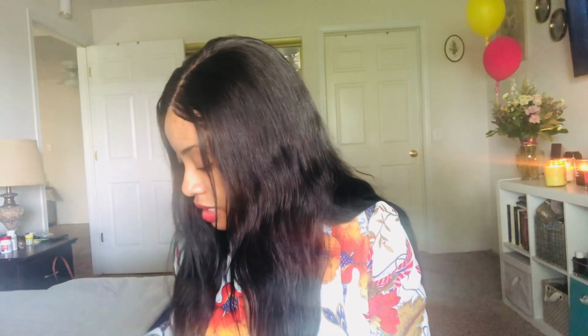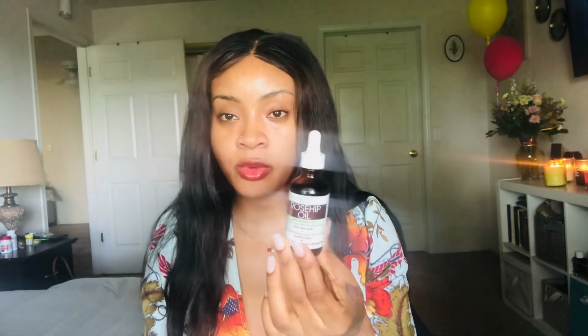And then the next thing that I also use is my rosehip oil for my face. I use this because it's an anti-wrinkle oil and it has vitamin C and it's anti-aging as well. Like I always say, don't wait until you're 40 or 38 to start using anti-aging products. Start using anti-aging products today. It doesn't matter. You are supposed to start using anti-aging products and wearing sunscreen at the age of 18.